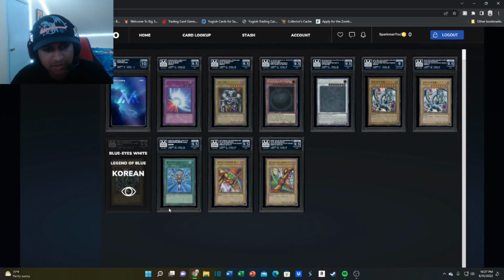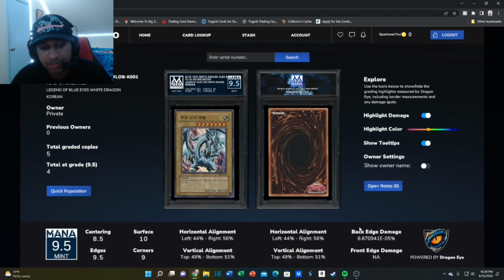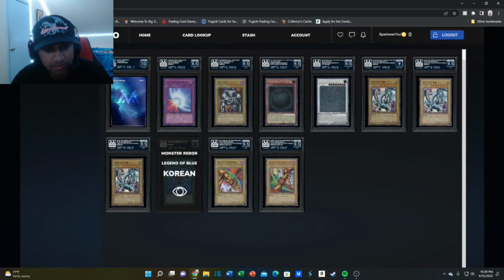As we move on now to the next Blue Eyes White Dragon, no notes, but here's the thing: centering with an 8.5, it had some back edge damage, which looks like it's prevalent. Right there, you guys can see it, the X right there. So it had some back edge damage for sure. Edge is 9.5, corners are 9, surface was a 10, so overall pretty good score. Pretty happy. Not complaining.